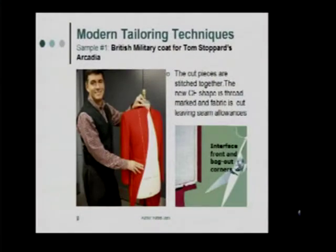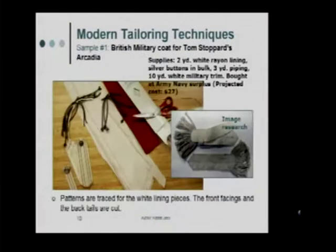So we brought this shell, and then on the actor, we marked the important lines, the parameters. You can see some of the thread marking there in the white, which gives us the lines that we needed. And then some of the supplies, we have remnants of lining, like a half a yard of white lining that we could use. We have cording that we bought secondhand, inexpensive.